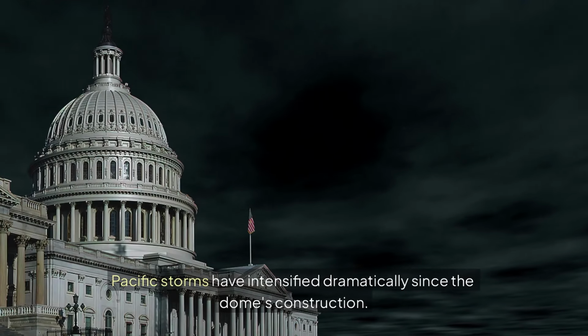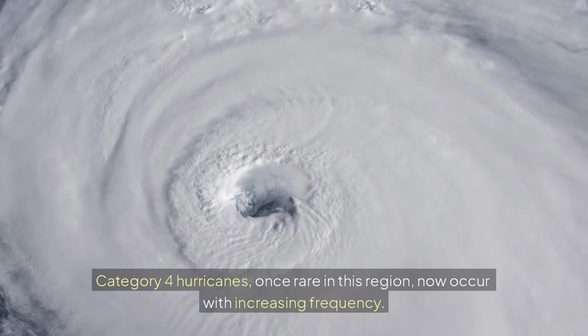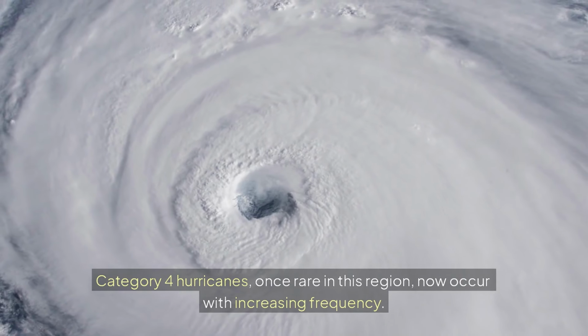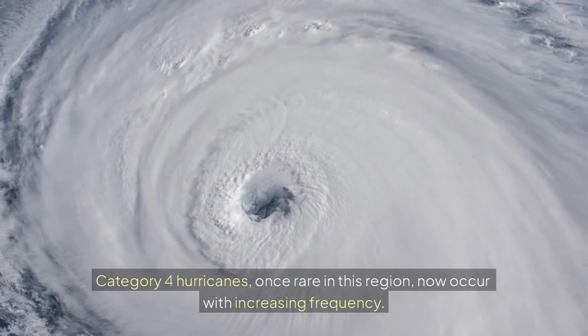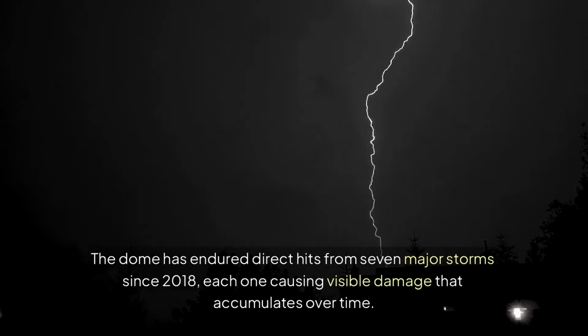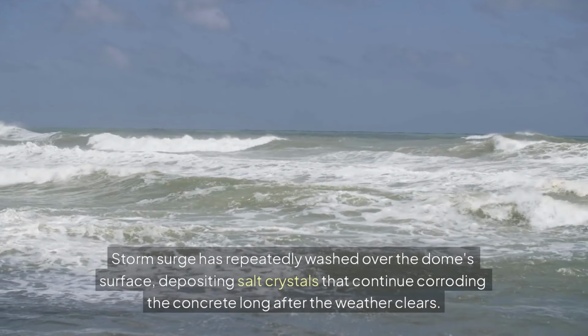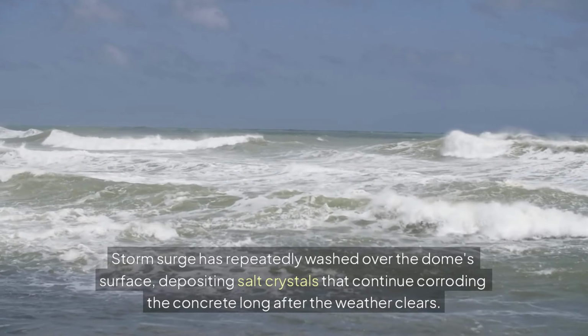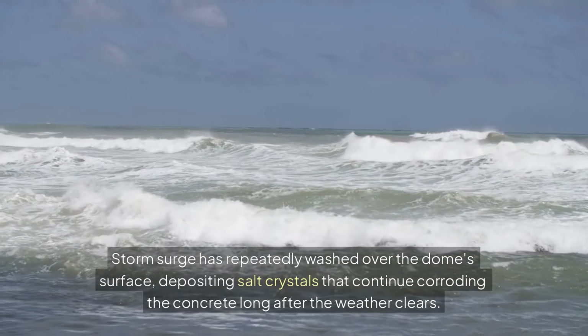Pacific storms have intensified dramatically since the dome's construction. Category 4 hurricanes, once rare in this region, now occur with increasing frequency. The dome has endured direct hits from 7 major storms since 2018, each one causing visible damage that accumulates over time. Storm surge has repeatedly washed over the dome's surface, depositing salt crystals that continue corroding the concrete long after the weather clears.